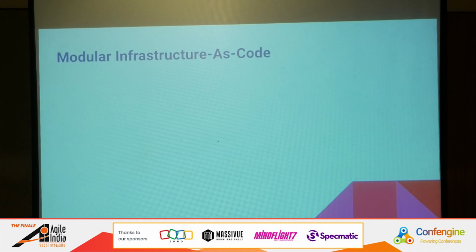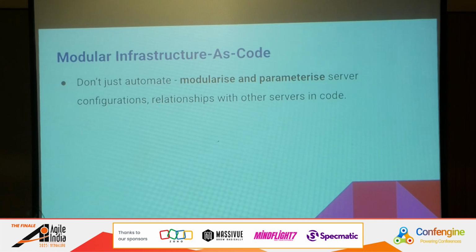So, what you need to do is don't just automate, modularize and parameterize. Make sure the configurations are all parameterized and the infrastructure resources are divided into modules. I will show you how you can do it.